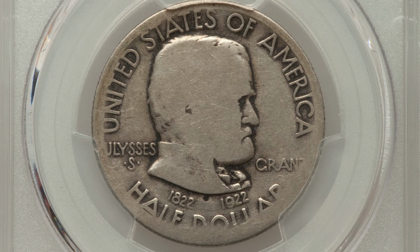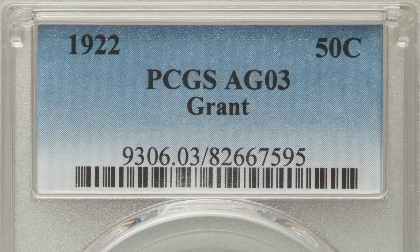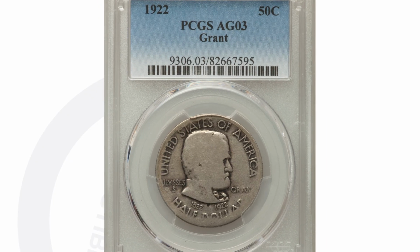Now here is a pretty cool coin. We're going to compare a couple different examples of these. Now this is the 1922 silver half-dollar coin that has Grant on the obverse of the coin. This coin is very worn down, only graded at an AG3, right? Graded by PCGS, very worn down coin, still sold for over $140 in this condition.